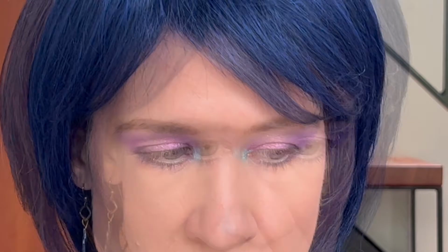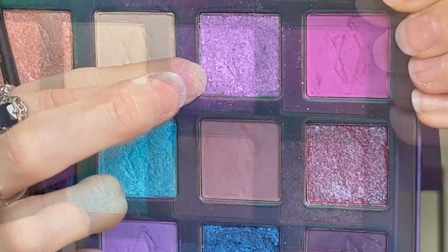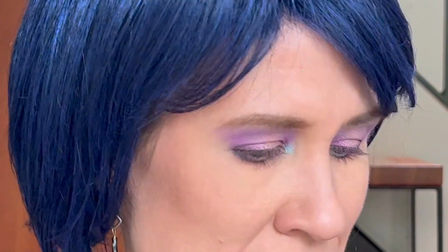That's very cute. I'm going to go back into this shade called Twilight. I think this one is called Twilight. And I'm going to use that to sort of bring the blues into each other. I mean, it's not blue, but I don't know. I think it just might work because I like that pop of blue kind of on its own. But this is where I'm putting this shade.